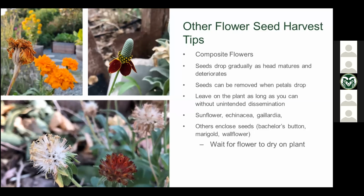And then if you see others like your marigolds that will enclose the seeds, this is great. I think it's nice. In that case, you can just wait for that flower to dry on the plant. And then you'll want to harvest the whole flower, and do a little bit of work processing inside or in a container. We will talk about some methods for that in just a sec.